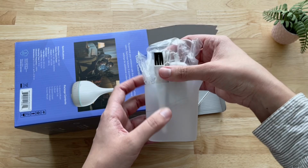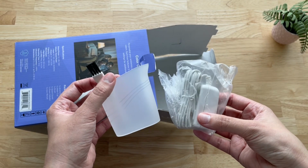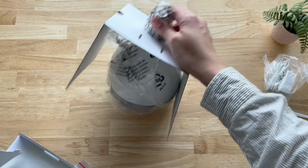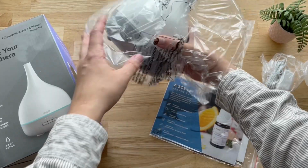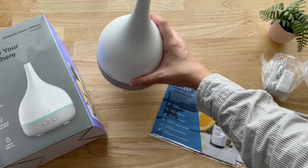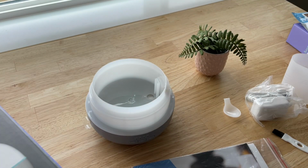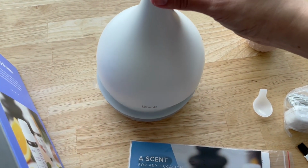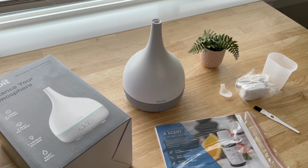The first thing that I see is a water cup, and inside it has the power adapter. Next, I have the oil diffuser, and this is a really nice, large oil diffuser, and it has its user manual. And this is what it looks like. I'm very happy with it. I really like the size, and I think it looks really nice.